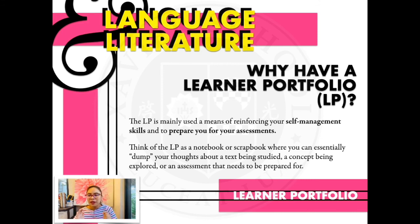Think of the LP as a notebook or a scrapbook. Think of it as your Instagram dump. But of course, we're not using Instagram. Because through it, you can dump everything about the text that you've studied in a way that you are comfortable with or a way that you deem is most productive to you.